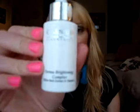I've actually owned this since January, and it is Cellnique's Derma Brightening Complex. I actually showed this serum in my recent face routine video, but this is what it looks like. It is by Cellnique Paramedical. Basically, this serum is to brighten your overall complexion and helps facilitate your cell renewal process. It really helps to speed up any kind of repair that your skin might need.